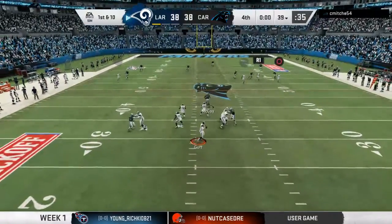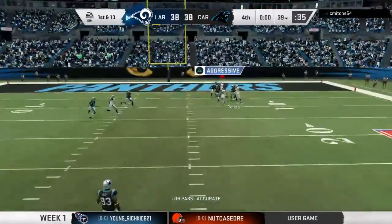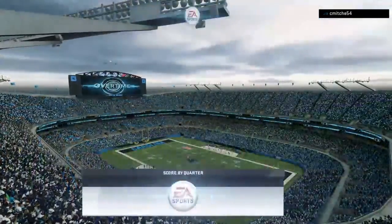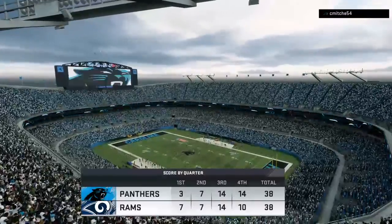Now Goff. He's going to loft one deep over the middle. Throwing over the middle, but it's incomplete. Final whistle blows, and we need some extra time here to decide who will be the victor.